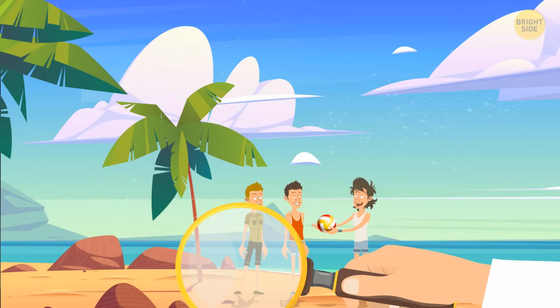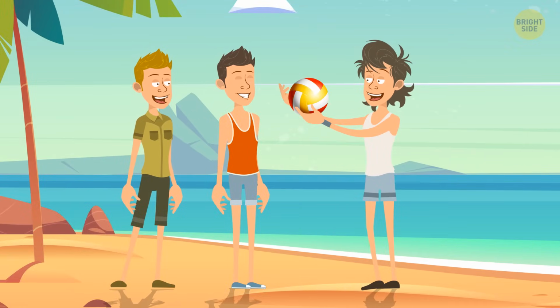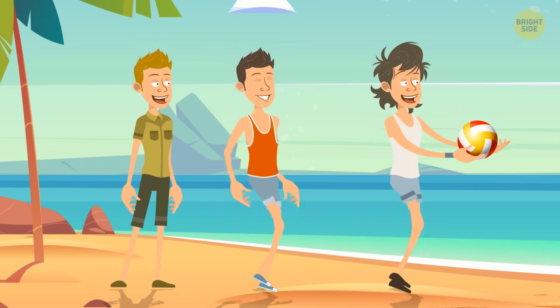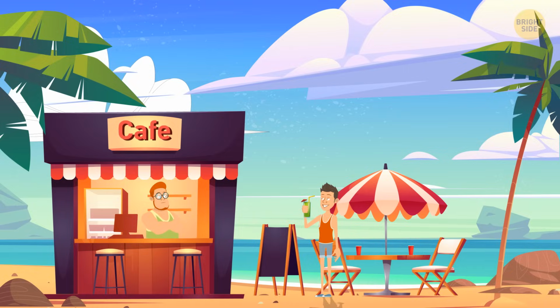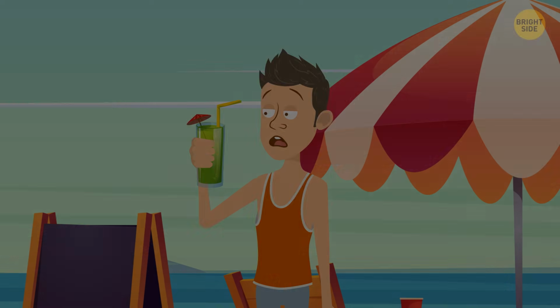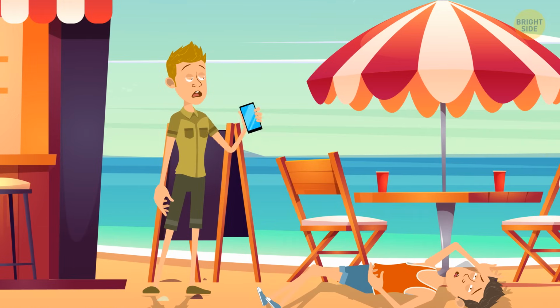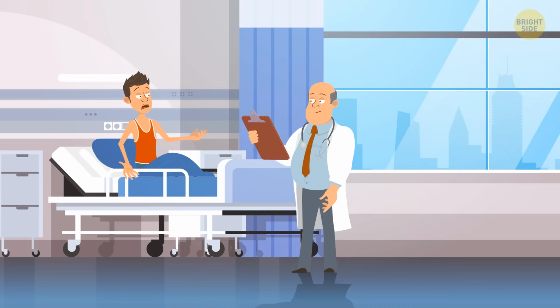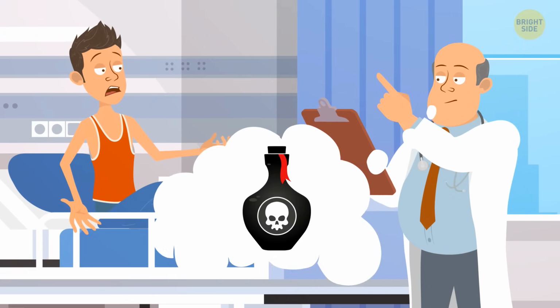Andrew and his friend Kenneth went to the beach to have some fun. Andrew started to play volleyball with Gary, a guy they met there. After the game was over, Andrew went to a beach bar and ordered a lemonade. But after drinking it, he almost immediately fell sick and lost consciousness. Kenneth called an ambulance and his friend was taken to a hospital. There, it was discovered Andrew had been poisoned.